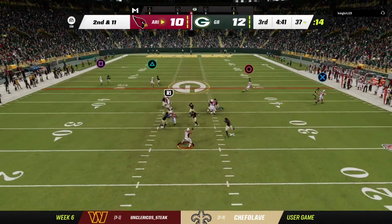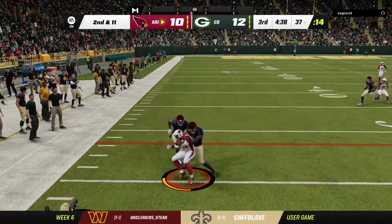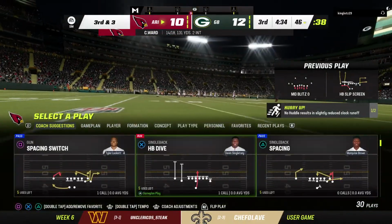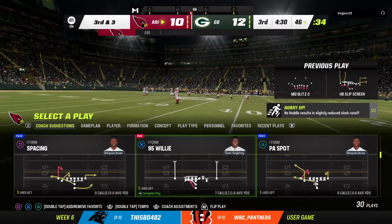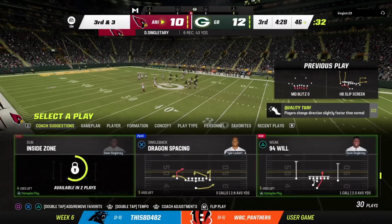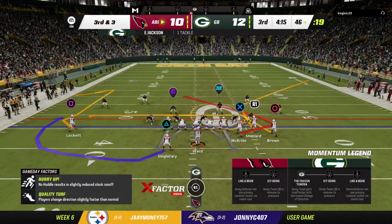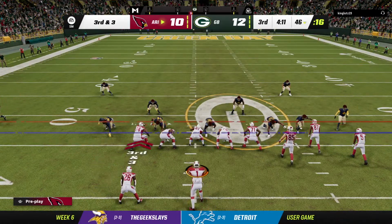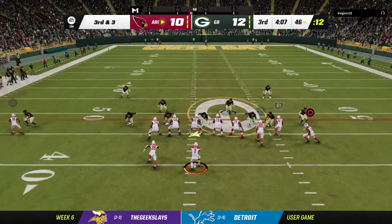Second and 11. Now they go screen. It's complete. And he'll be taken down at the 46-yard line. It'll be a pickup of 8 on the screen, and it sets up a third down. And that doesn't have to gain big yardage to be an impactful play, because if you get those pass rushers second-guessing themselves that they might get hit with a screen, maybe you can wind up slowing them down just a step. And if you do that, that's a win for that play.